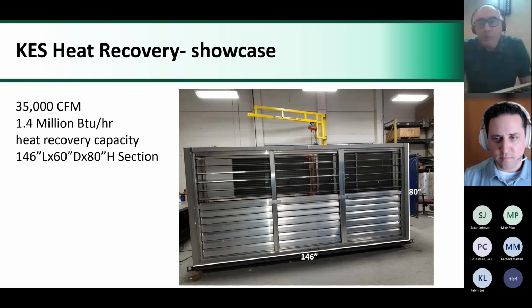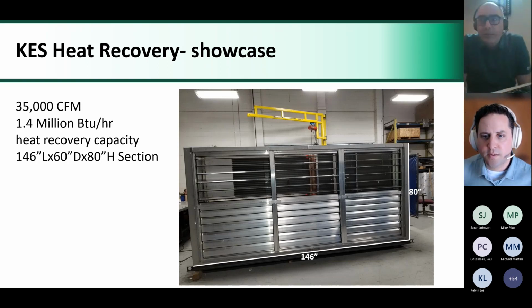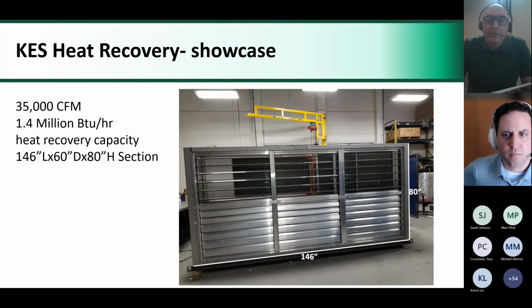So just to give you an example, for the example that I showed you, it was 14,000 CFM and we recuperate almost 560,000 BTU, MBH, let's say, per hour. So to showcase some of the units that are good for this application, typically over 10,000 CFM is economically viable for this kind of investment.